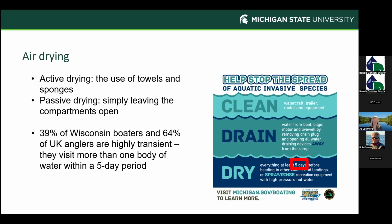For example, data looking at boaters in Wisconsin showed that almost 40% of people who have boats in Wisconsin use them in more than one water body over 5 days. Another study in the UK said 64% of boaters, again, are really transient, meaning they move from one water body to the next in a 5-day period. In the UK, we're looking at 64%, 2/3 of boaters, who are not going to wait 5 days before they use their boat somewhere else. So that's something that we need to keep in mind as well.